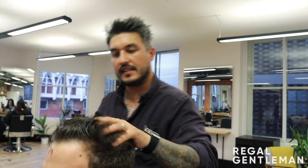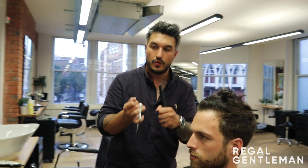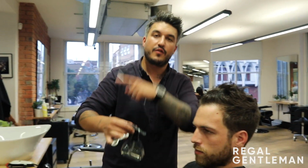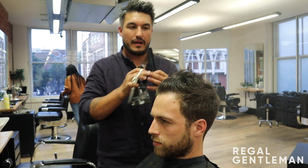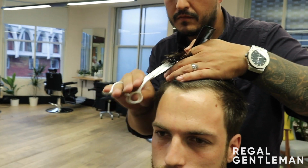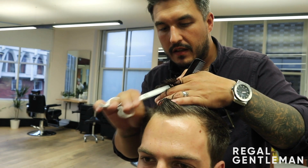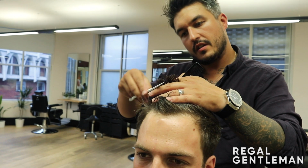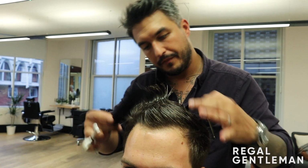Again, we're thinking of versatility here. I take the same approach as if I was doing somebody who wore it smooth, and then I'm going to take a different approach if you want to wear it a bit more curly. Then I'll slide it through the hair to bring out that curl. So as you can see, when you cut into the ends here, have a little look at what you're doing. Really breaking the hair up as well. So you've got long, short, long, short, long, short, long, short.